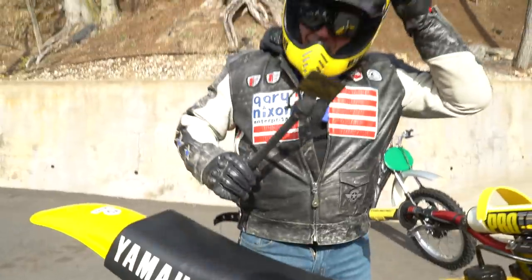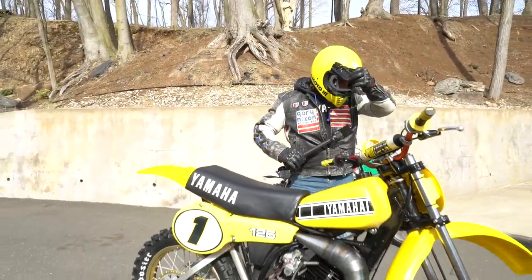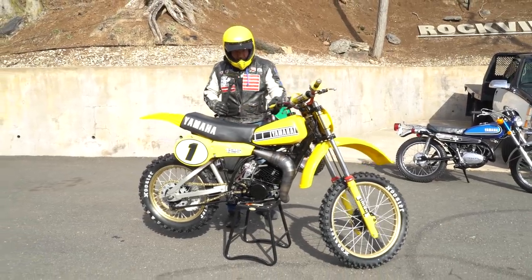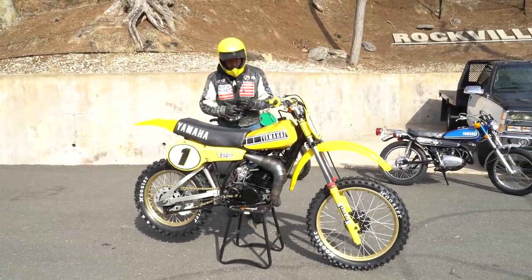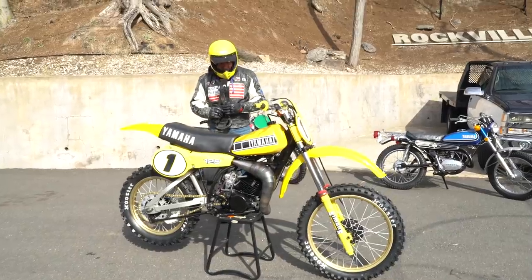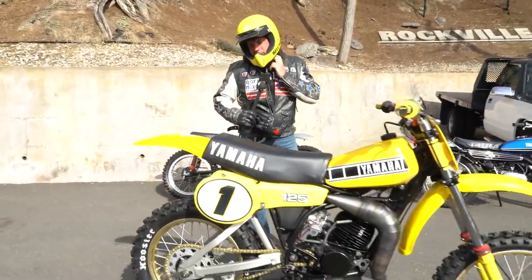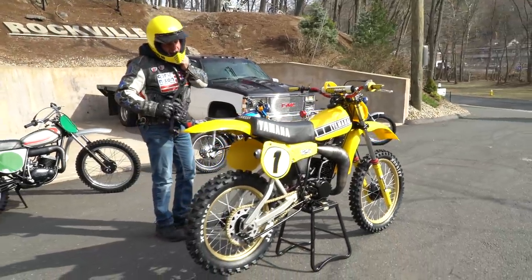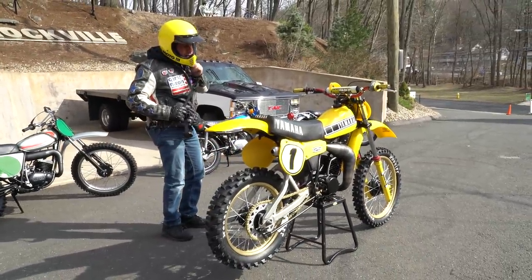What's happening, guys? Ken Kaplan here at the New England Motorcycle Museum. Now this is one badass 125. This is one of those rare occasions when I walked out of the shop with this and I was like, man, I don't even want to take it in the dirt. It's way too nice. But make no mistake, this is designed to be a national caliber winning 125.